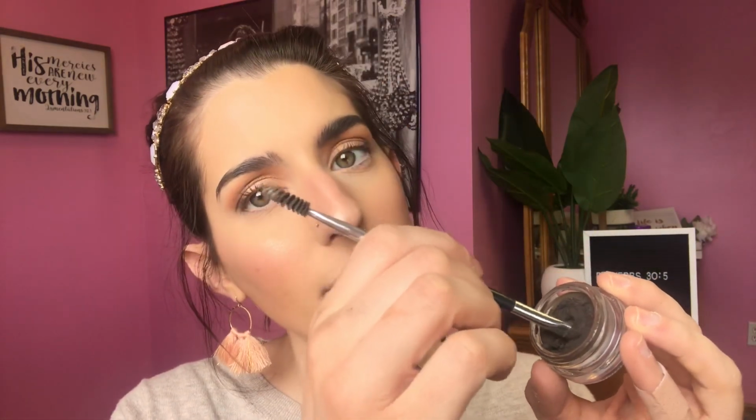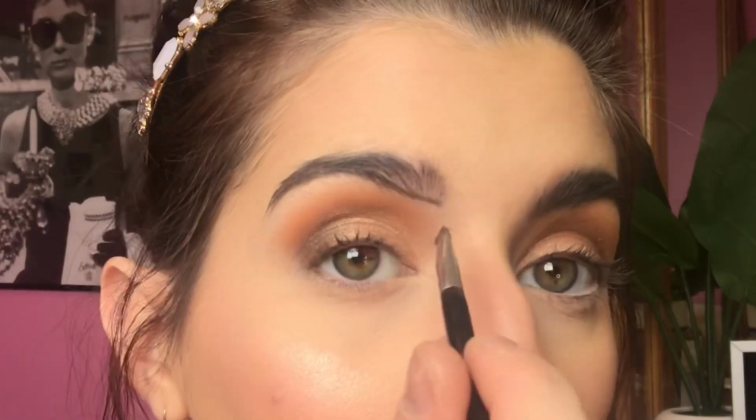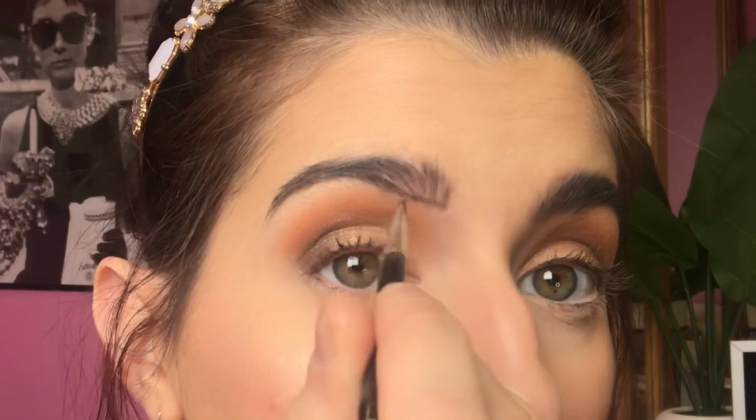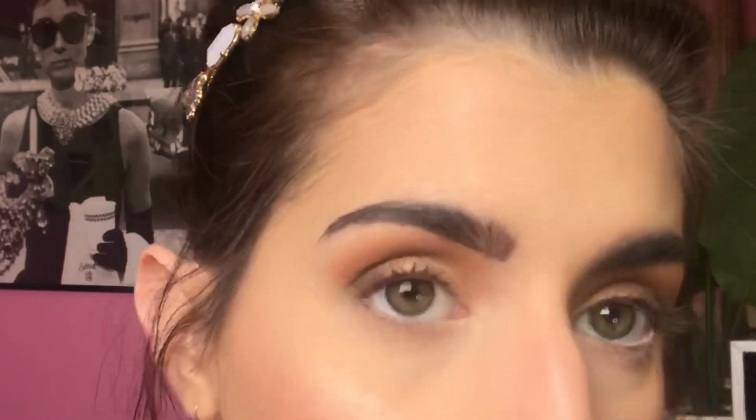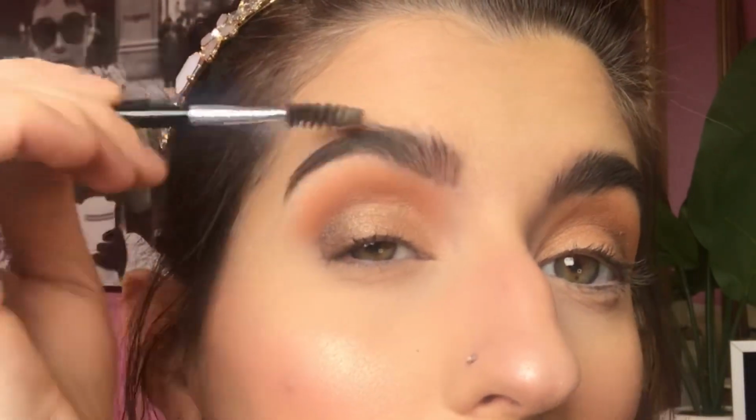So on the high end side, I'm going to use the Anastasia Dipbrow Pomade in dark brown. Similar brush with the spoolie on the end. This is the Anastasia brush that you buy with it. So what I do is I dip into the pot a little bit and then I brush the excess off on the cap. And then same technique, I'm going to draw a horizontal line and then a couple vertical lines. And then use the spoolie and just blend that upwards.